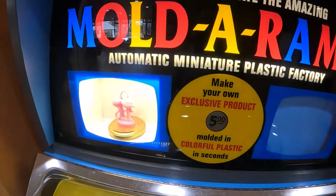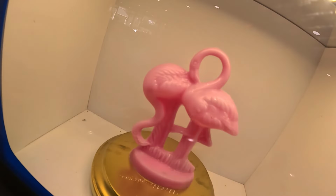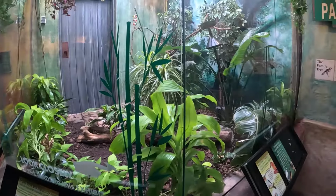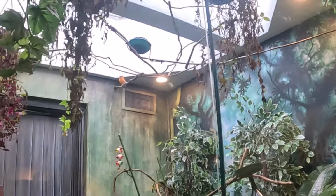Now, one of my favorite things that they have all over the Milwaukee Zoo are mold-o-ramas. Now, obviously named quite funny, but how cool are these? They are flamingos. There's all different types all over the zoo, so definitely watch out for those.